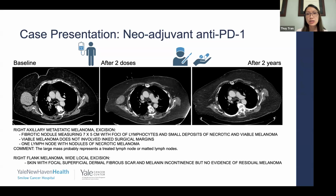Ideally, we would have taken her to surgery, if we were going by the SWOG 1801 trial after that 3rd dose of anti-PD-1. However, given her myocarditis and the fact that that right axillary lymph node had been stable, despite all the immunosuppression she got for treating her myocarditis, we kind of held steady, and made a judgment call to do this as safely as possible.